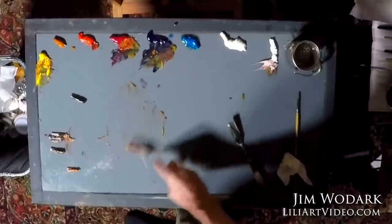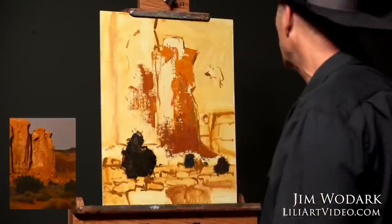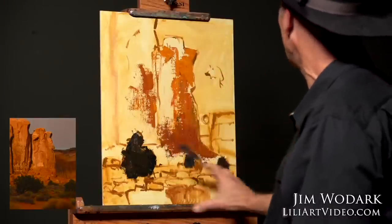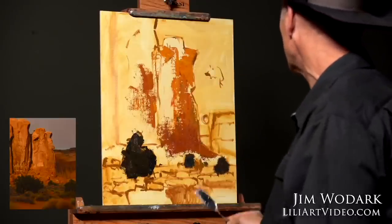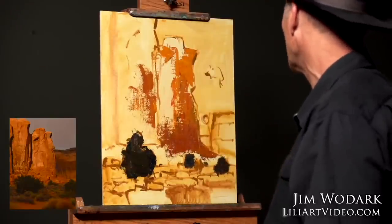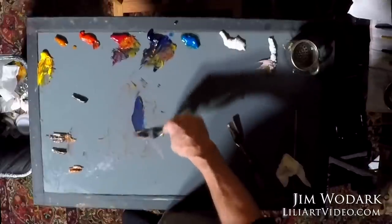I'm trying to work around the canvas a little bit so that I have things to relate to. So if I have my darkest dark, where's my lightest light going to be? If this is going to be my lightest light, then it would help to put those in so you can relate the whole painting to those darkest darks, lightest lights area. That way you won't put this too dark or that too dark or this too light, because then it starts competing with what you want to look at. So let's put in some sky color.